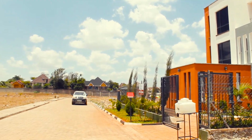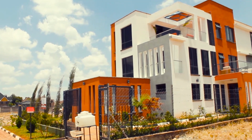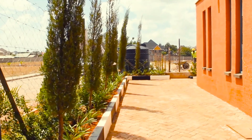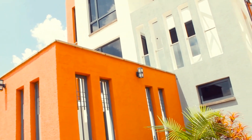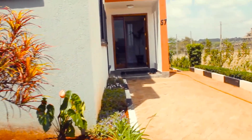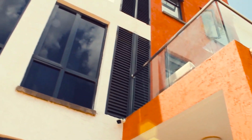Today we are showcasing this one-of-a-kind, elegant and spacious home located at 143 Brookview in the heart of Membley, Ruiru, Kenya, just a few minutes drive from downtown Nairobi. This house is beautiful, elegant and exceptional in every detail with distinguishing architectural, exterior and interior designs.